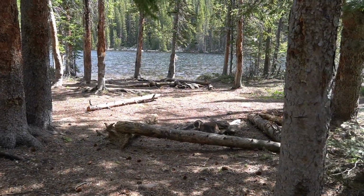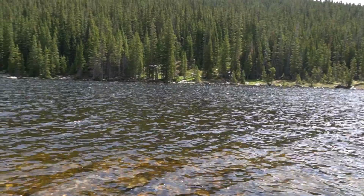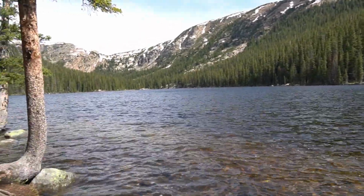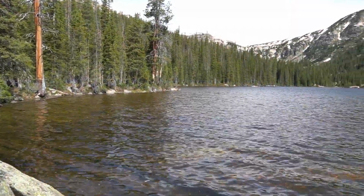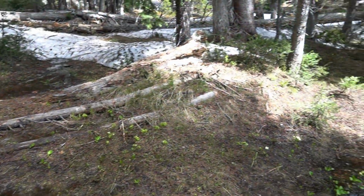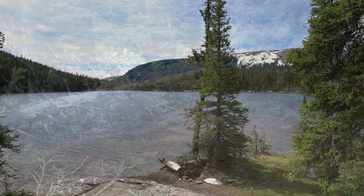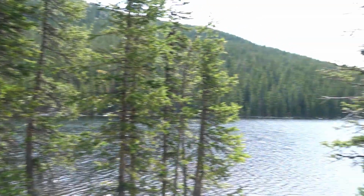There's the campsite, but it's a little close to the water. The trail's real boggy. So on top of this rock, there's a little landing. A little lumpy, but I might sit here for lunch and enjoy the views.